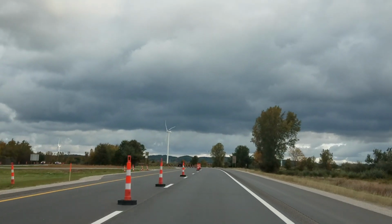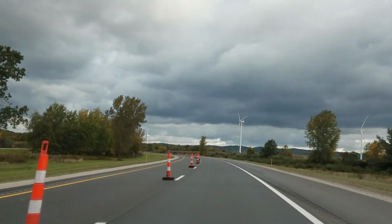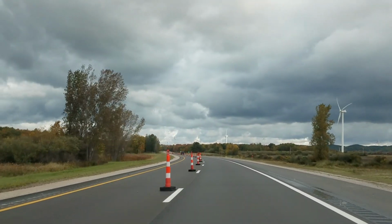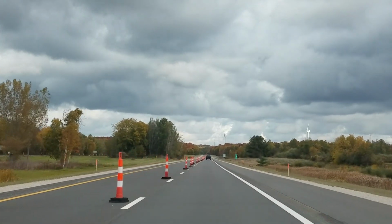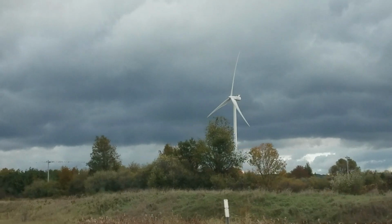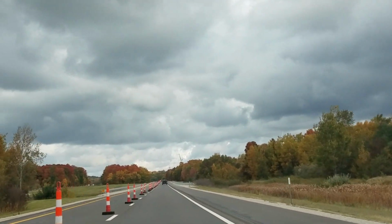So, a bit of an interesting sight here. Barely the slightest bit of color in the trees right now, a little bit. Oh, there we go. We're coming up to a nice little stretch there. Windmill off to the right of us here. The wind is really blowing, so those things should be going good.